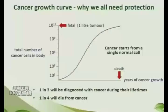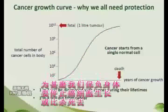Let's look at now why we need protection. 1 in 3 of us will be diagnosed with cancer during our lifetimes, and 1 in 4 will die from cancer. Cancer starts from a single normal cell and then starts to multiply. 1 becomes 2, 2 becomes 4, 4 becomes 16, and so on.